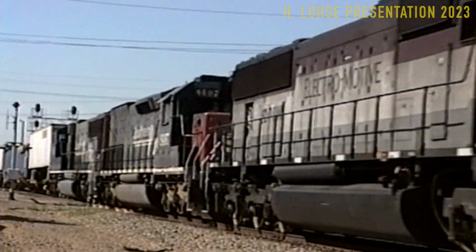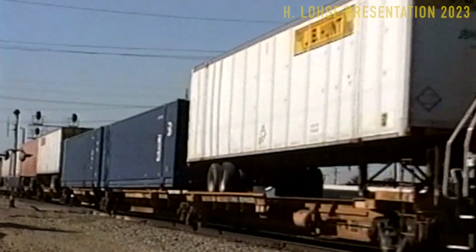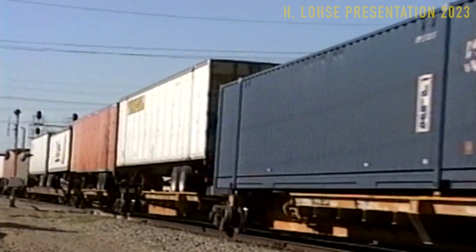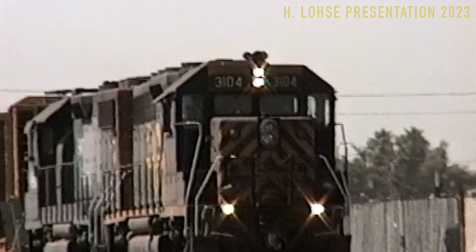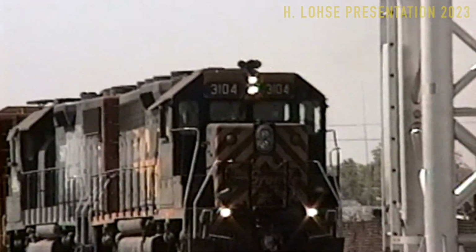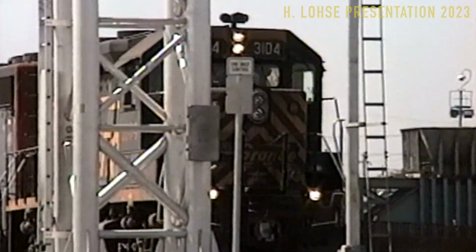EMD demonstrator SD70M 7014 leads the Brooklyn trailers through Stockton on the Fresno sub. Local power had still yet to be dominated by the color yellow as well. Units like GP40-2 3104 and GP38-2 4843 were common in local service around Roseville and Stockton, lasting unpatched and unrepainted into the 2000s.